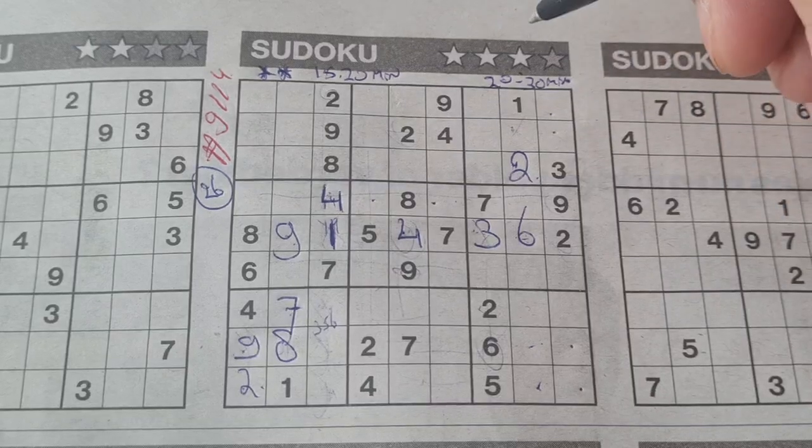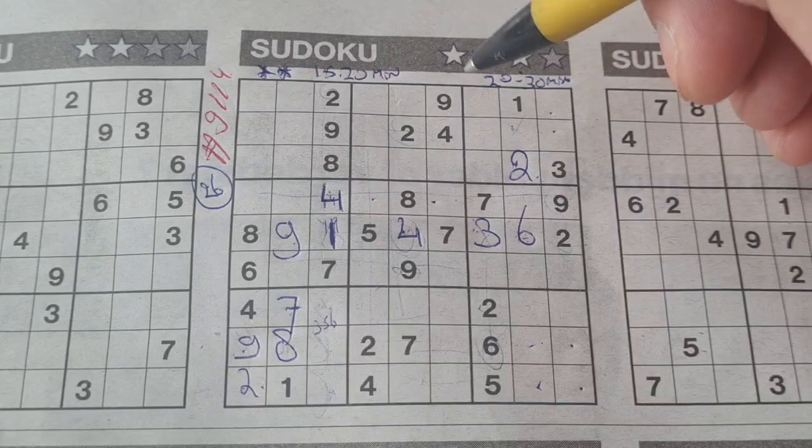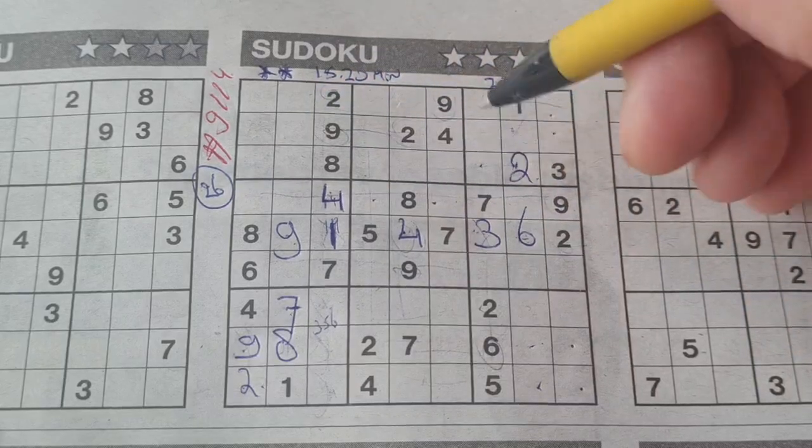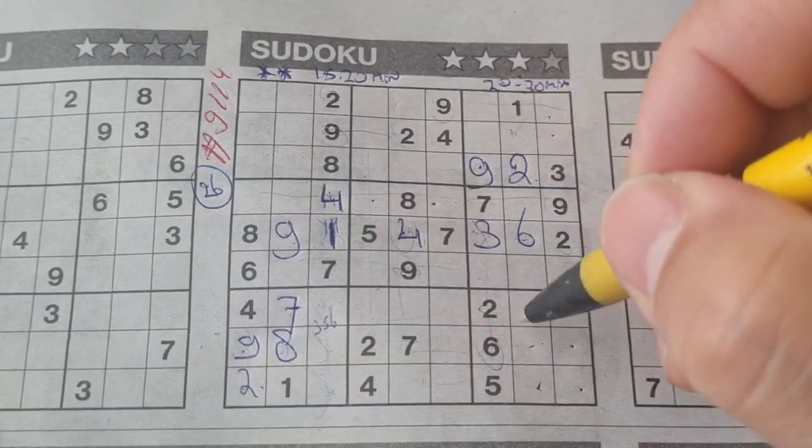Then 9 in this row, 9 in the second row. So the third row, the only place left for the 9 should be there.